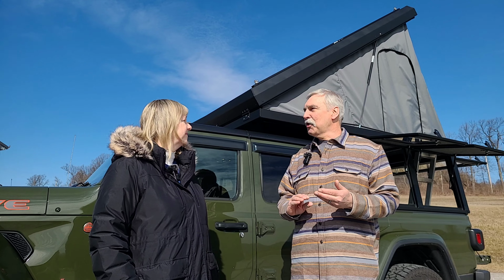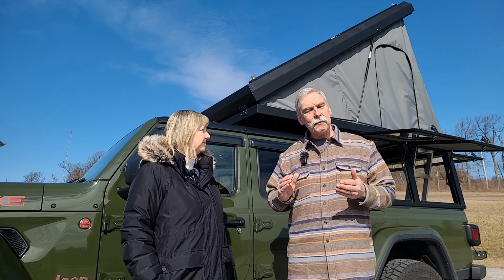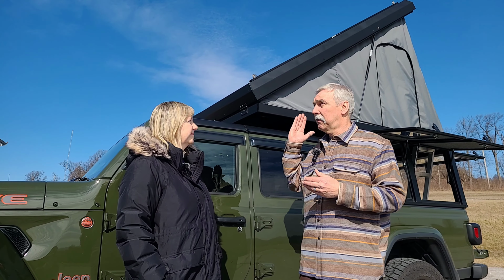And I have to be quite honest and say that years ago, before we even bought our Jeep with the Ursa Minor, I saw the Treehouse before Mandy and Ross owned the company.